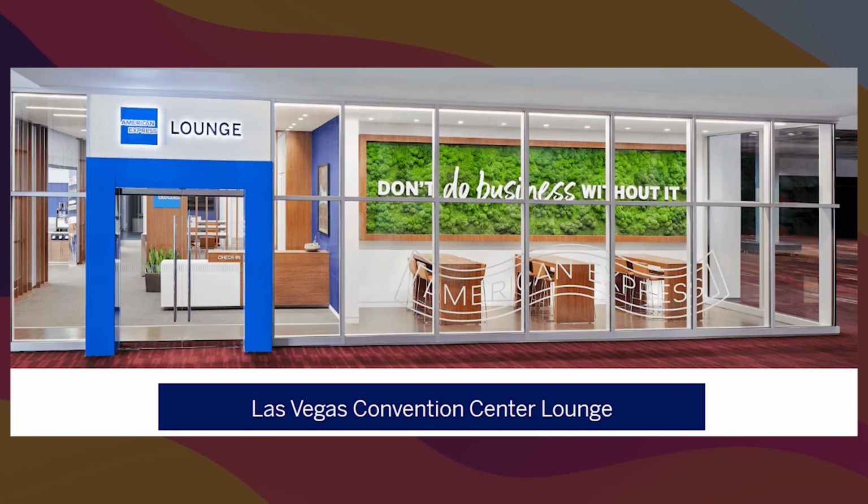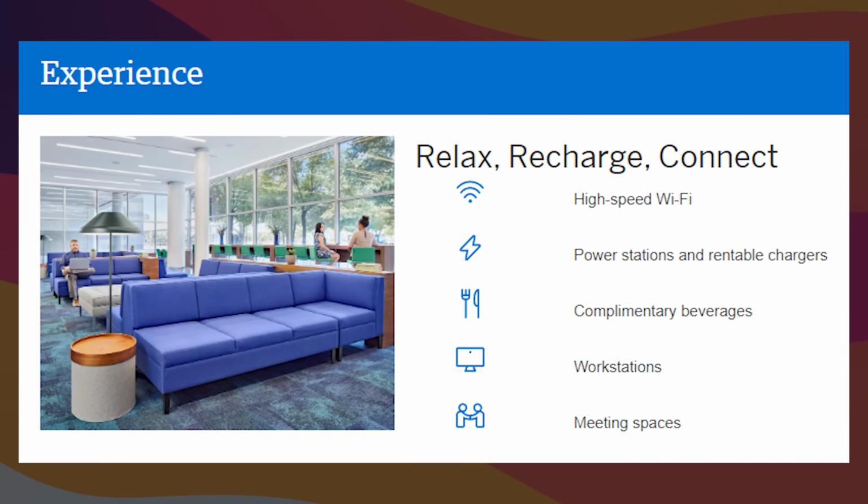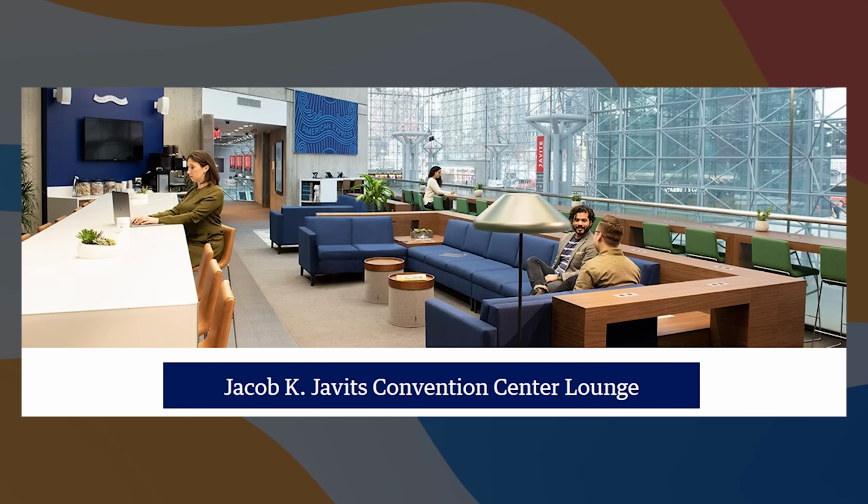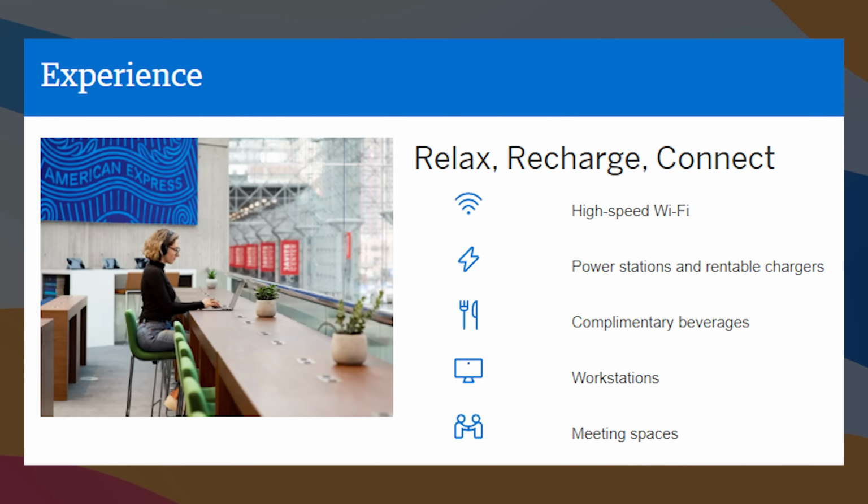The Vegas one looks pretty solid, but maybe a bit sterile. You get high-speed internet, power stations, rentable chargers, beverages, workstations, and also meeting spaces. The New York one looks a lot better, but that might be due to the convention center itself. In terms of benefits, exactly the same, so pretty much a place to get a free drink and maybe take some meetings. In order to get in, it is pretty specific and both lounges are the same.